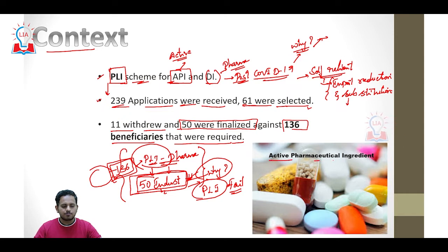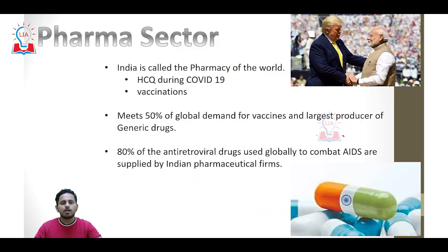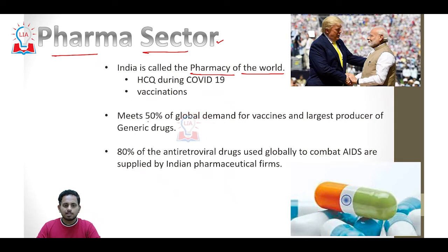See, this is active pharmaceutical ingredient, which is also called API, which forms the core component of any medicine. Let's see the state of the pharma sector in India. India is called the pharmacy of the world because India meets 50% of global demand for vaccines, and also it is the largest producer. Around 40% of the generic medicines are produced in India. This is the reason why India is called the pharmacy of the world.